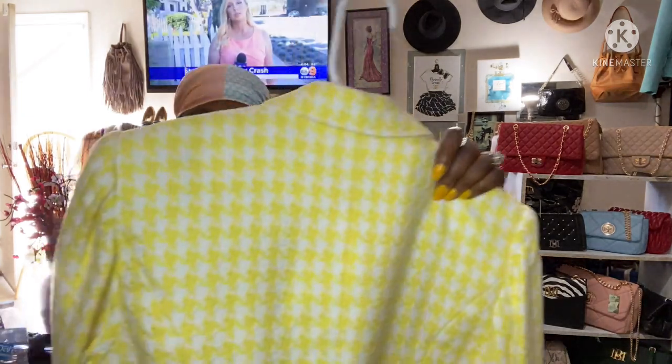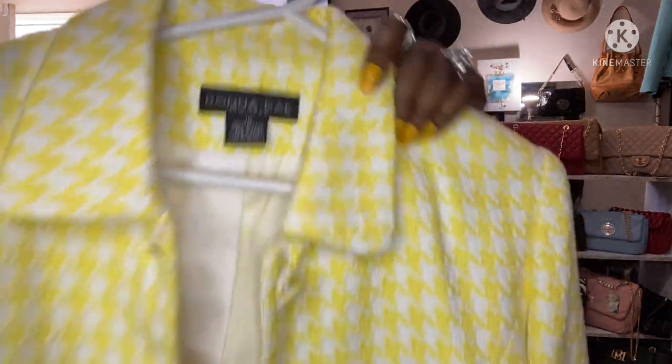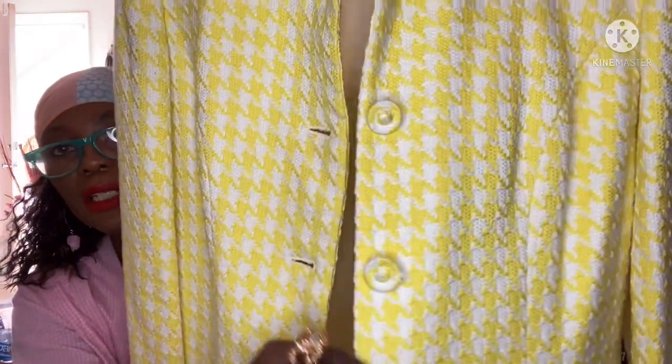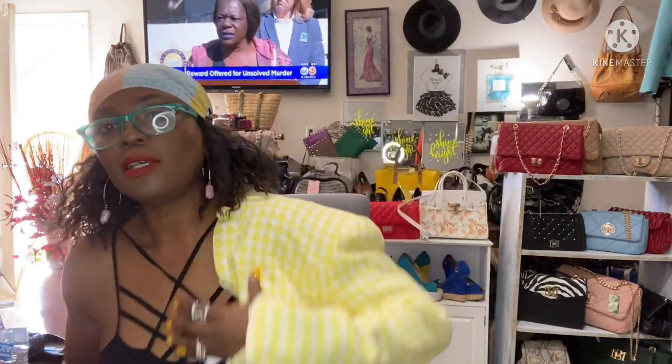So this beautiful houndstooth yellow jacket for spring is by Donna Ray, New York. Beautiful. I picked this up at Goodwill, and the buttons are covered, which is really good. This is a size 10, and I picked it up for $12.99. This one is long, so let's see if I can try this on so you guys can see.